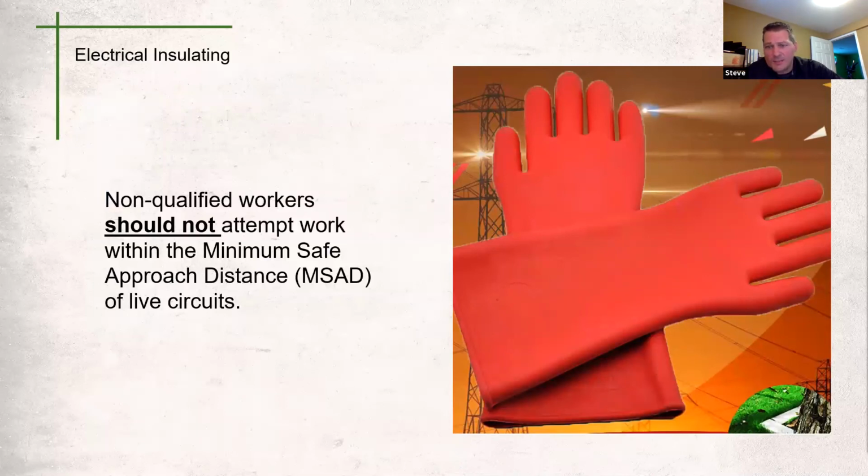Electrical insulating gloves are designed to protect qualified employees when working within the minimum safe approach distance of exposed energized conductors. Gloves must be tested for defects and removed from service when beyond their service life. Non-qualified workers should not attempt to work within minimum safe approach distance of live circuits.